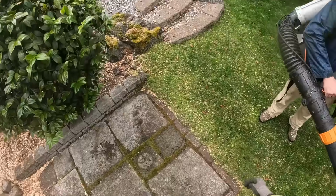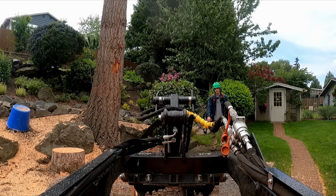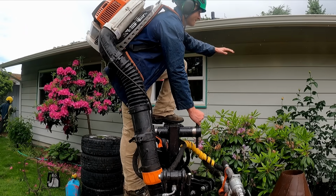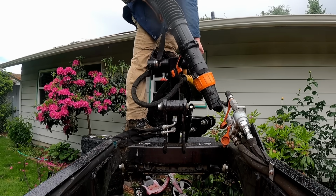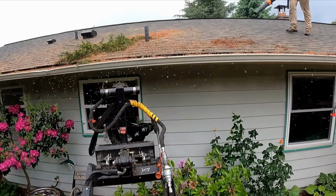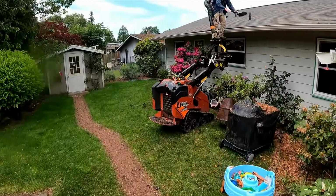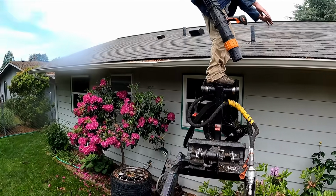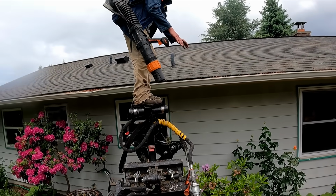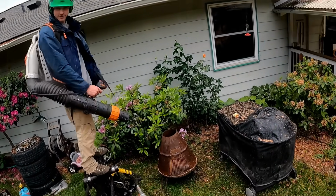Get the roof first and then jump. Oh, sorry, Isaac. Yeah, you're good at balancing. All right, I'm gonna back up a little bit. You cool with that? Dude, he's down like a cat, dude. All right, you want me to go around the yard?